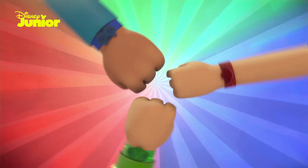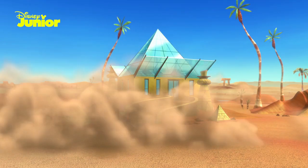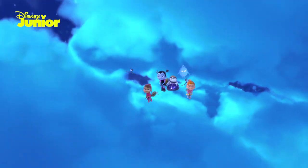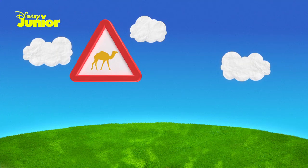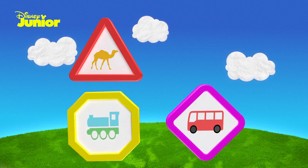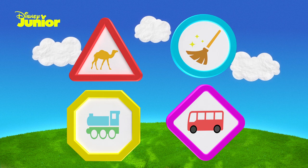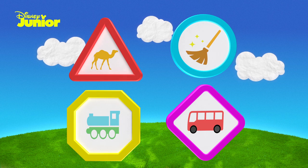Three out of three! You're doing great! But are you ready for the bonus question? Which of the following is a magic mode of transport? Camels? Buses? Trains? Or brooms? Do you know which one is the magic way to travel?